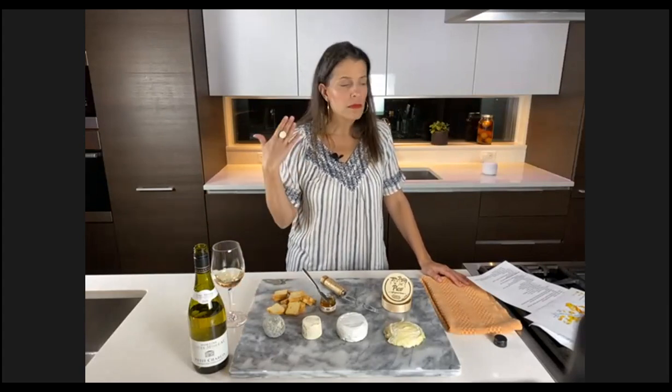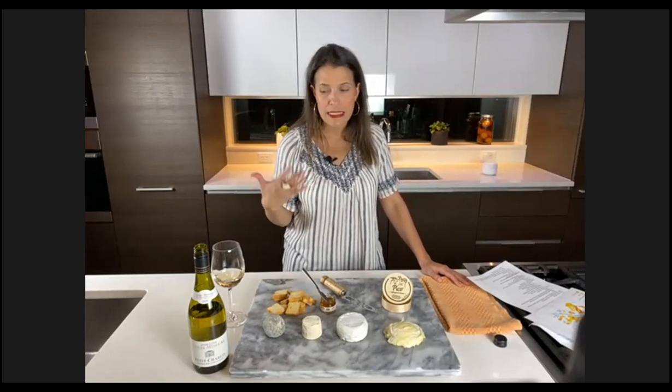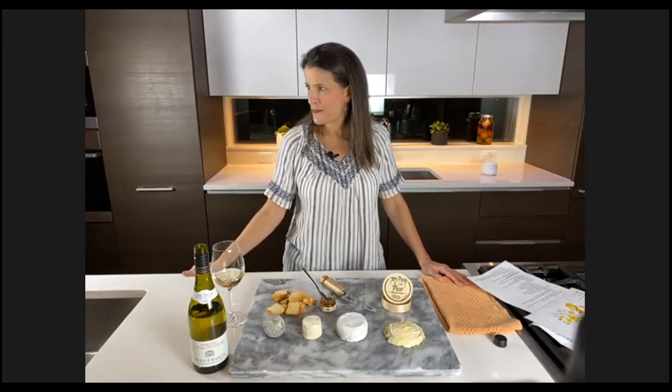Very, very clean, wonderful finish. I can still taste this wine. It has a beautiful structure, beautiful depth and complexity, all with no oak. Go figure. So tell us about the oak.